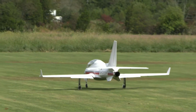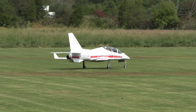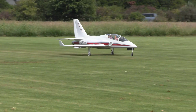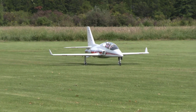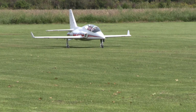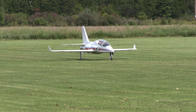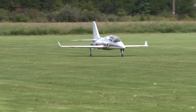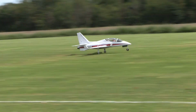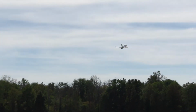And folks, taking the field right now is a Viper jet. And ladies and gentlemen, as we mentioned, we have a Viper jet on the field, piloted by Dave McQueen. The Viper jet is an interesting airplane, and that is an all-civilian aircraft. This is a scale model of an existing airplane. It's called the Viper jet.